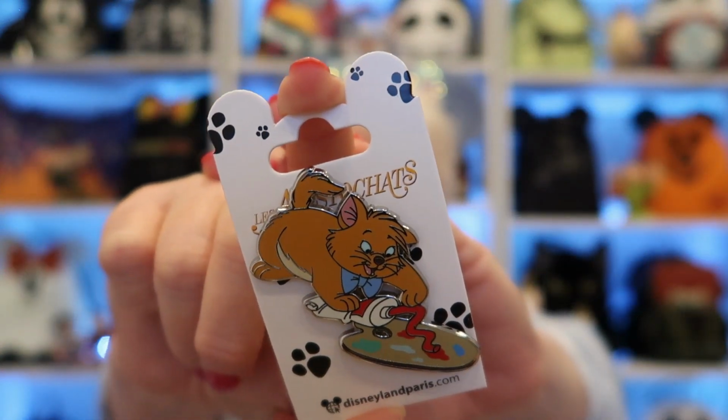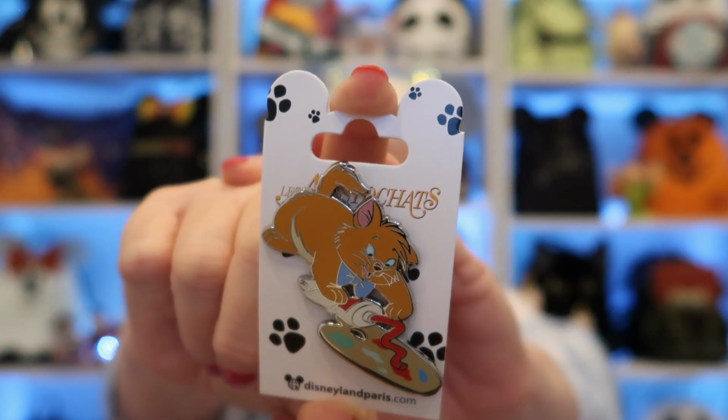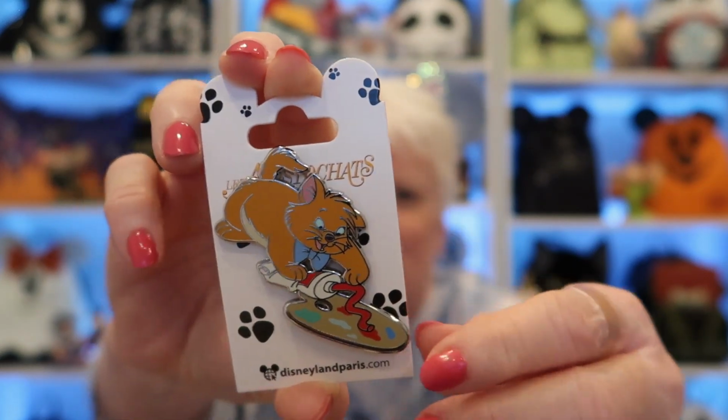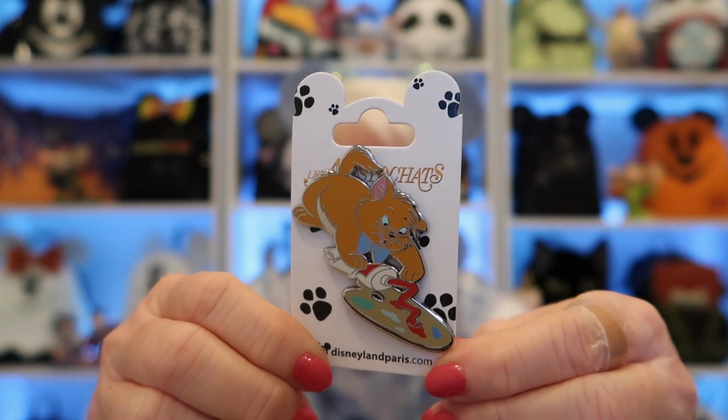So pretty. Oh, I've got another Aristocats. This is an orange price tag. And this is one of the brothers painting. Look how adorable. Isn't that pretty? Look how big. Disneyland Paris pins are so large. These are just open edition. This is not even limited edition. So beautiful. All the stuff that I love.